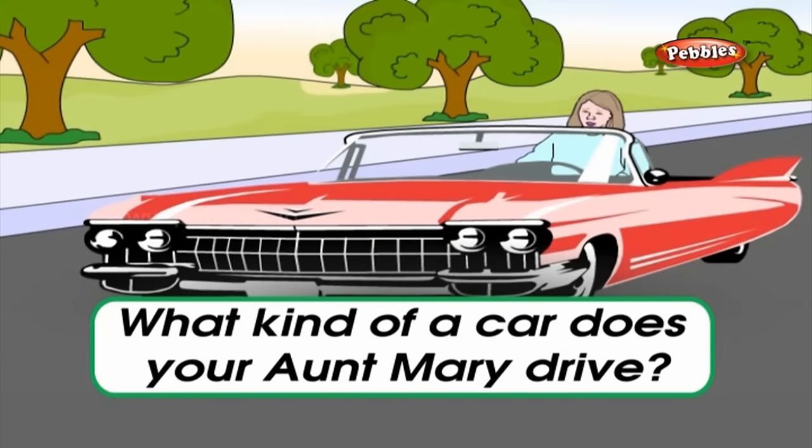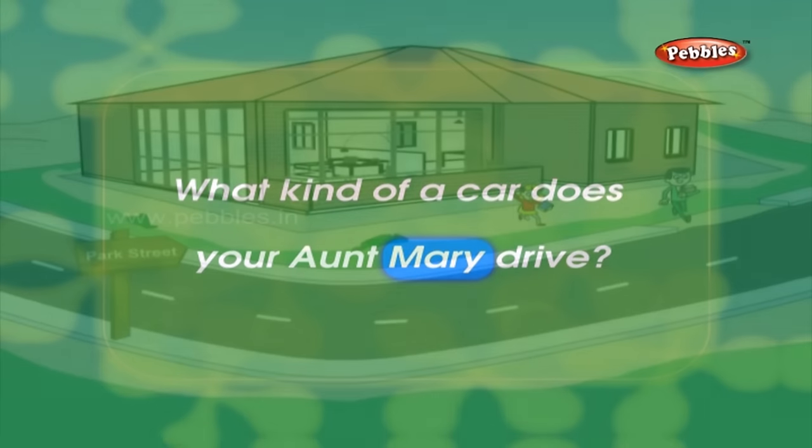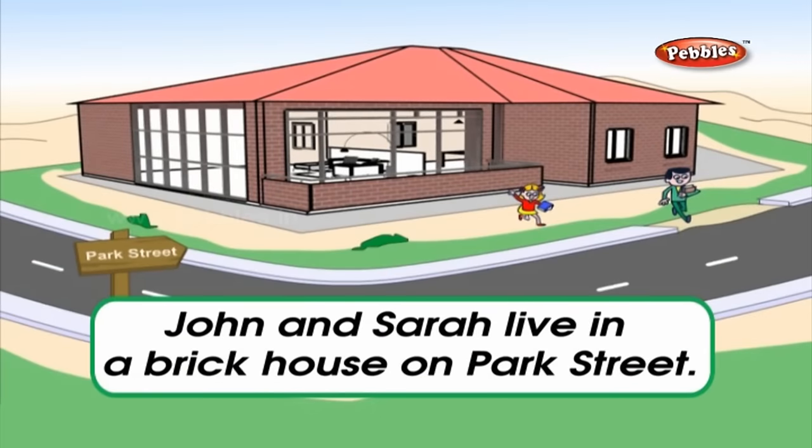What kind of a car does your Aunt Mary drive? In this sentence, Mary is the proper noun. John and Sarah live in a brick house on Park Street.